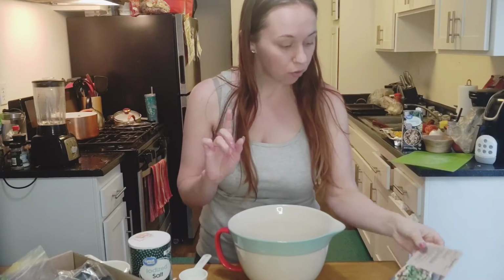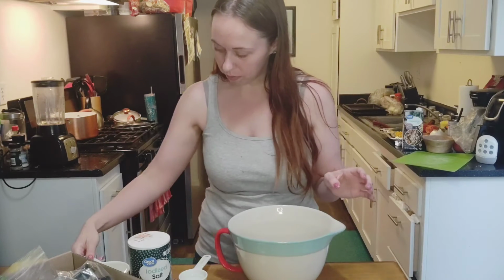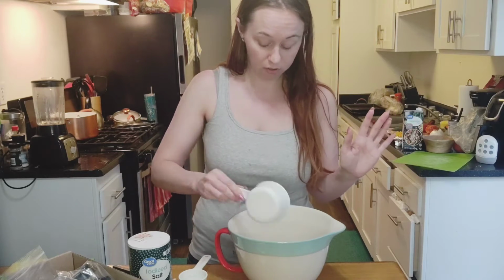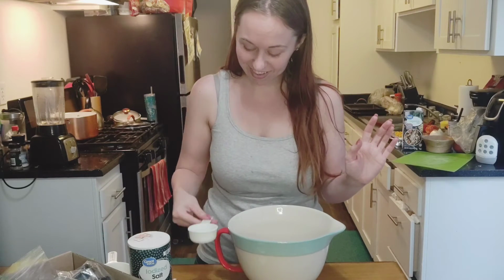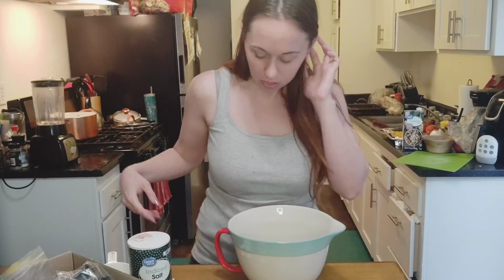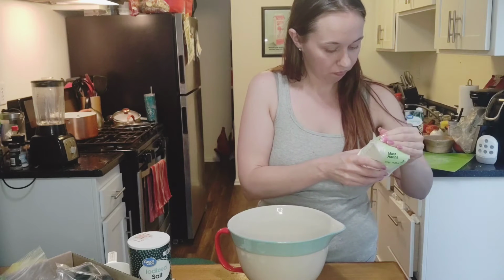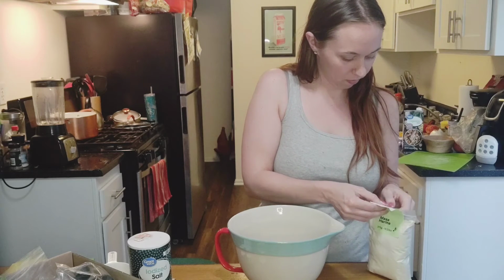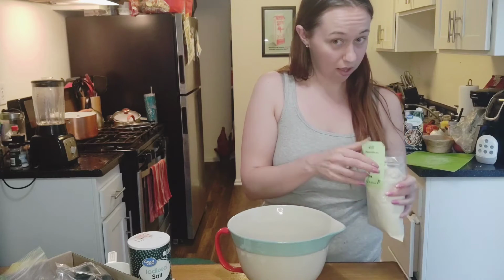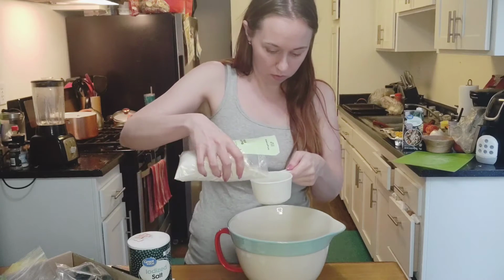So, to the tlayudas. I worked on that pronunciation. I'm sure it's still not perfect. I have my water. I feel very professional having pre-measured some of these ingredients. Okay. Our masa. I'm very excited to use masa. I've always wanted to make tamales, which I know masa is used for that too.